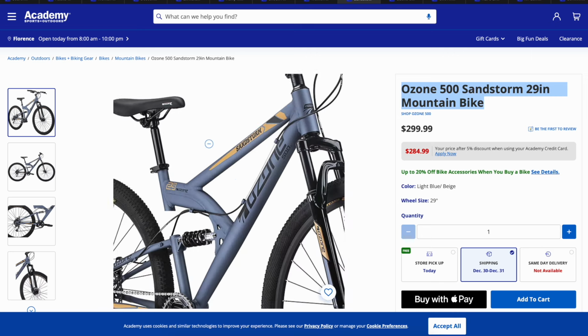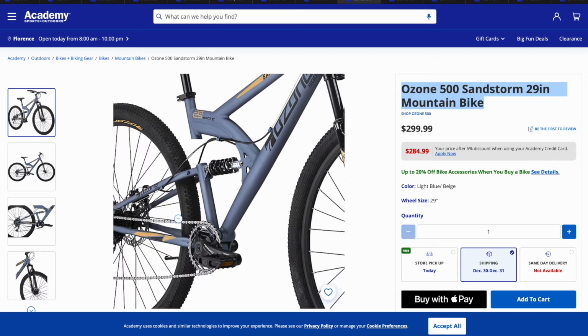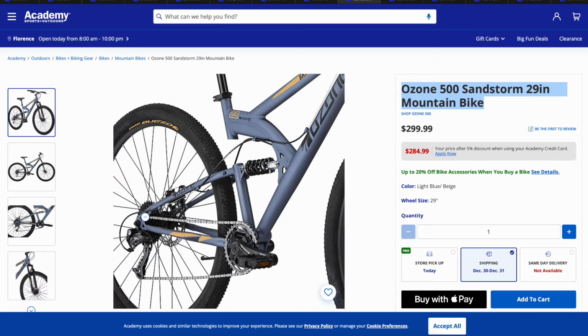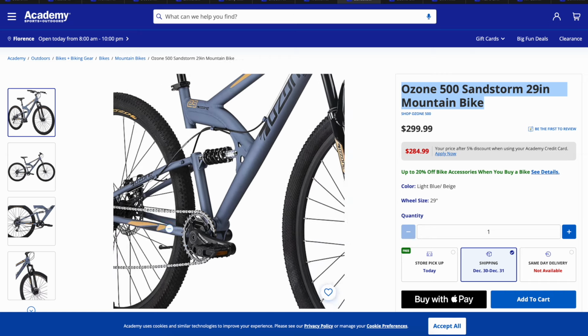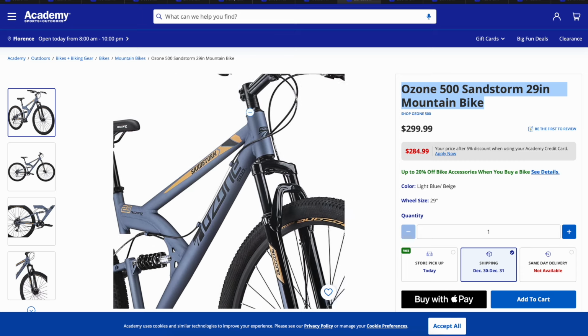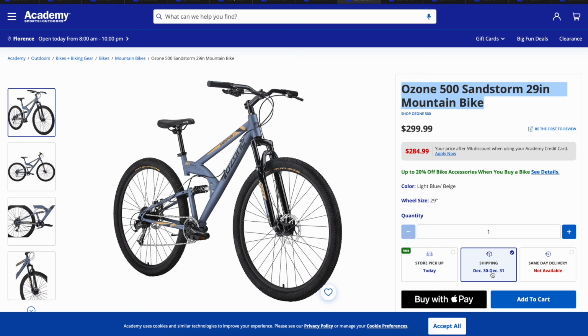Ozone 500 Sandstorm. 29-inch men's bike. Another cool one. They do a really good job with their color schemes. I like this. Not a replaceable derailleur hanger, but look at this. Look where the dropout is, look how that's made. Pretty cool looking. This is a 1x. Does it have? Yeah, trigger shifter and a standard stem. That's good. Pick up today. The shipping, though, be careful. I noticed this as I was going through.